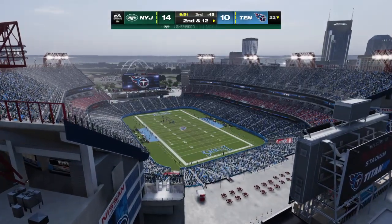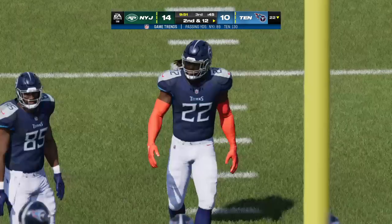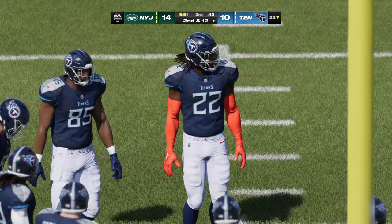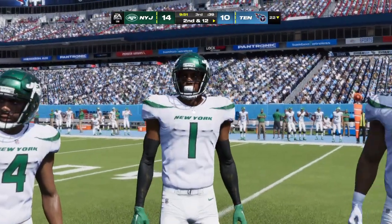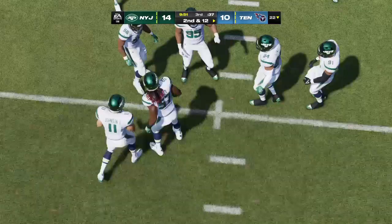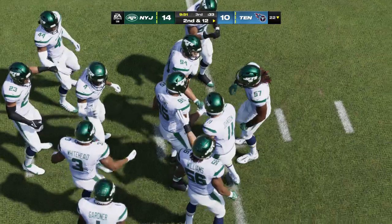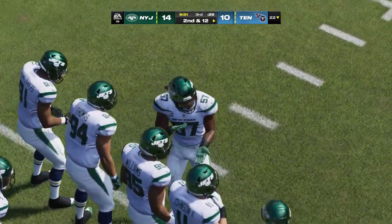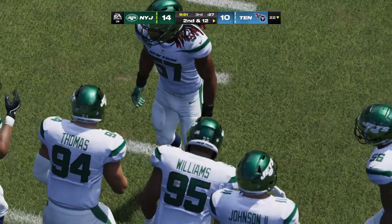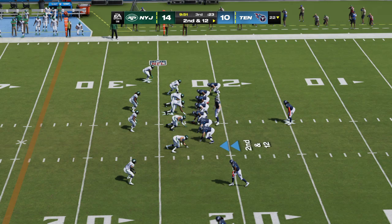The time is called. Looks like a member of the Titans in some discomfort out there. So as the medical staff takes a look, we'll step aside. So the opening play of the drive goes backwards. Now they'll come up on second and 12.